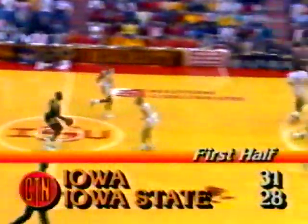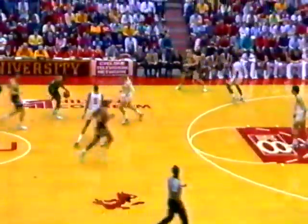And great move inside by Jeff Moe. Again, no backside help on the defense. And he had it. He had clear sailing to the bucket. That's the first basket of the ball game by Moe. And Iowa State answers on the other end. Greer just on a solo right there, taking it all away himself, getting the short jumper.